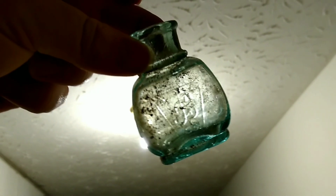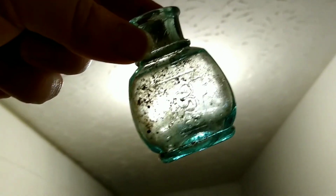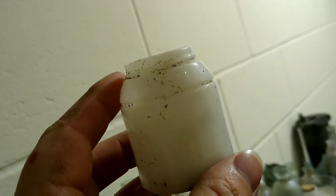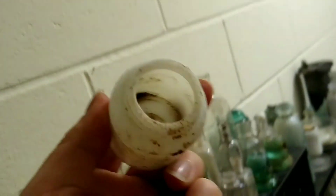But, oh well. Then this one here, I'm not familiar with at all. Has that weird keystone mark on it with a JCB maybe. I don't know. I'm going to have to look that one up. And here's a milkweed cream bottle with a ground lip. First one I found with the ground lip.